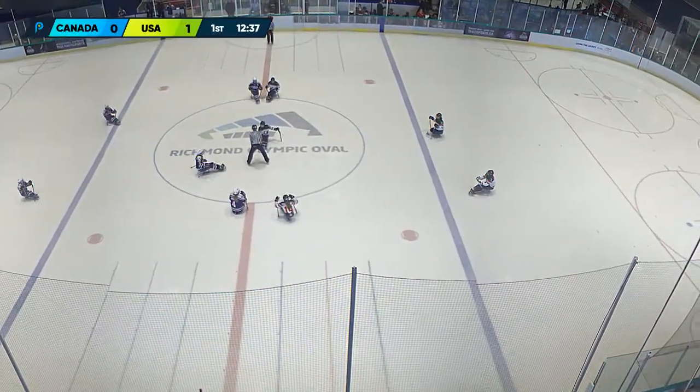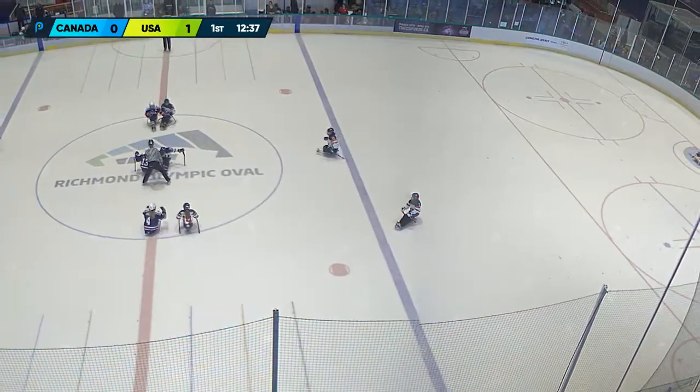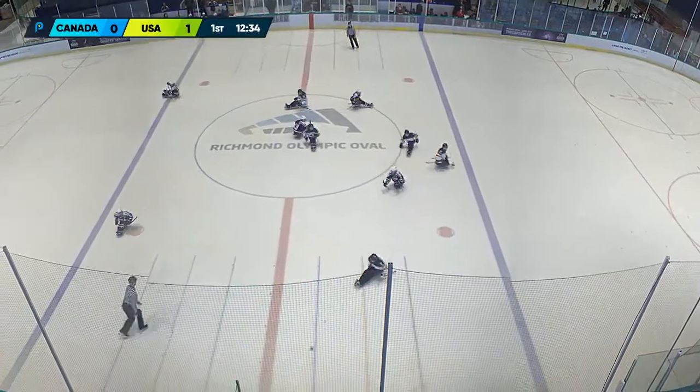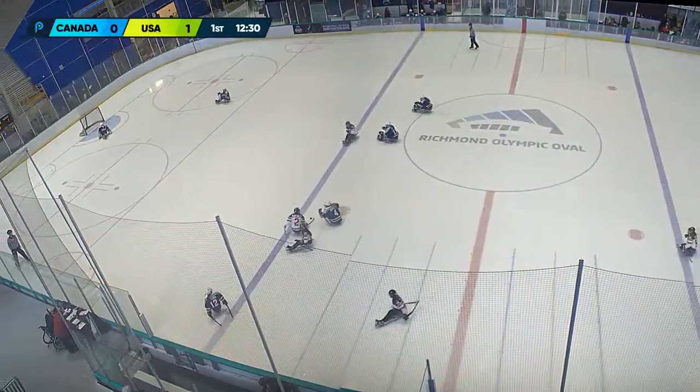So they'll come back inside. Ma is coming in for the draw. The counterpart's going to be Gore. Correction, Ma took the draw. The counterpart of that one was Atkins for the U.S. Now Canada going after it. They're trying to get control. They do. They get it across the line.